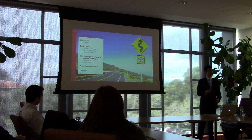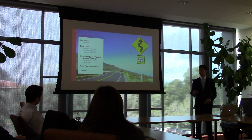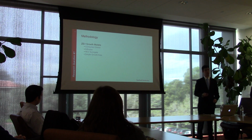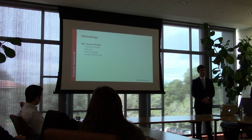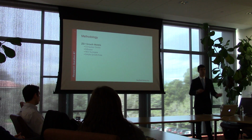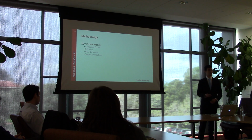So we'll start off with looking at research question 1, whether California is on track to meet 1.5 million ZEVs on the road by 2025. To answer this question, we conducted a literature review. We considered a series of different growth models. So the 2 at the top, the consumer choice model and the diffusion model, we addressed these models by looking at the literature around these kinds of models. And then the other 2, we both built our own model and used existing literature for that. So I'll just run through these models in order, and we could talk about what each one output.